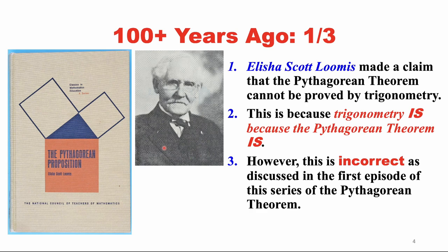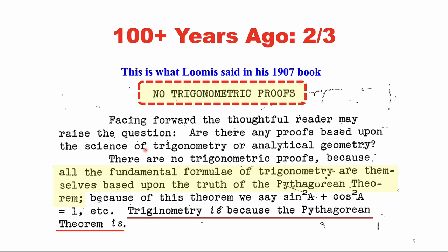This is a photograph of Elisha Scott Loomis in his late years. This is a scan of Loomis' book. The title of this section is No Trigonometric Proofs. The reason is all the fundamental formulas of trigonometry are proved based on the Pythagorean theorem. Because of this Pythagorean theorem, we have sine squared plus cosine squared equals 1. As a result, trigonometry is based on the Pythagorean theorem.